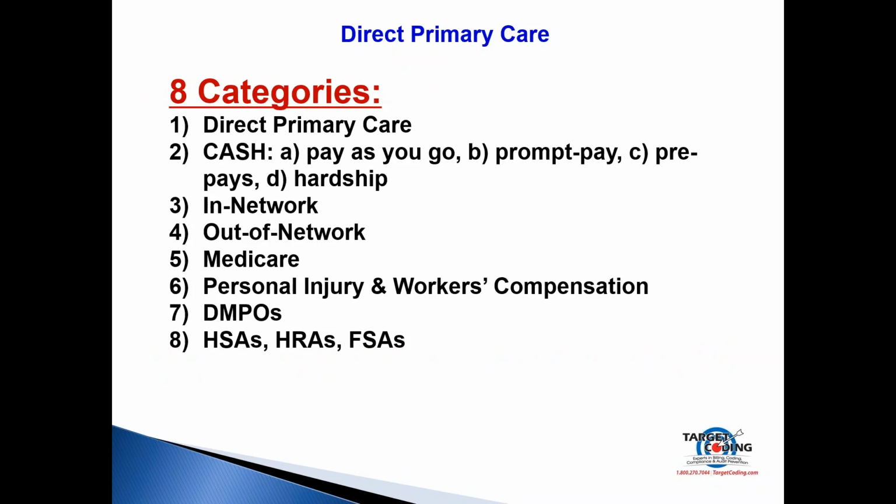So I break down every single man, woman, and child that walks into your office is going to fall into one of these 8 categories. If I missed a category or two, let me know. Put it in the chat box or email it to me. But I could pretty much categorize every man, woman, and child that goes into every chiropractic practice across the country into one of these 8 categories. So let's start with direct primary care.